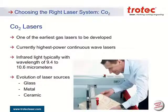So far, throughout this presentation, we focused on the fiber laser capabilities. Now, with the Flexx series, we're going to open up into CO2 lasers as well. CO2 lasers are the highest power continuous wave lasers and are one of the earliest gas lasers to be developed. The infrared light is typically between 9.4 and 10.6 micrometers, which is 10 times larger than the fiber laser source. Over the years, the CO2 lasers have been optimized, going from a glass laser source to a metal laser source, and now the top of the line is the ceramic laser source.